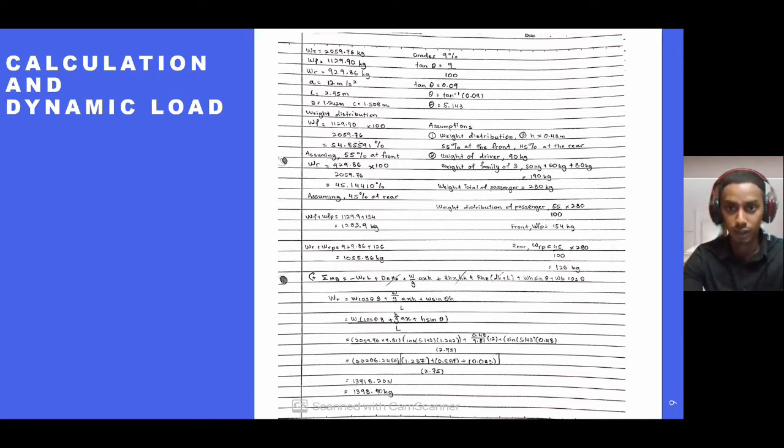For the weight distribution, after calculating, we can understand that weight at the front and weight at the rear comes to about 55% at the front and 45% at the rear. Accurately, we get 54.85591%, but we are rounding it off to 55% to make it easier for our calculation. Same thing with the 45%. We get 45.14410, but we are simplifying it to 45% at the rear.